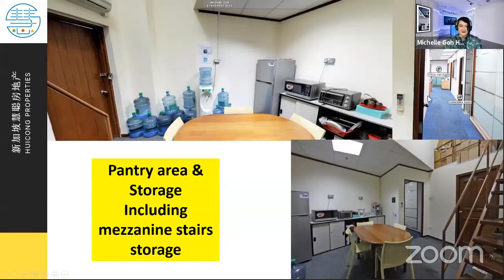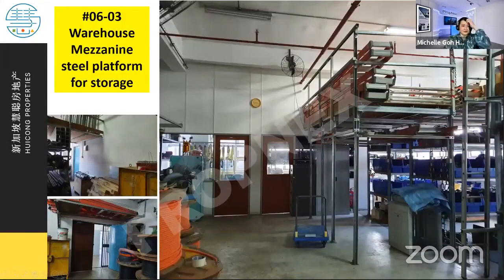There is also a pantry area, and you can see there's a back door here. Because of the high ceiling, they built a mezzanine storage area. Can you see it on this side? It's a fully usable area, and below is a storage door where you can lock up. So these are very usable.